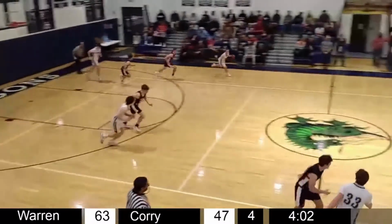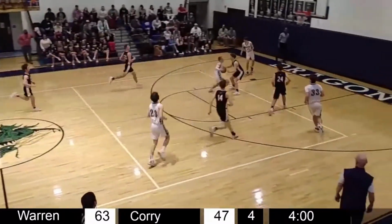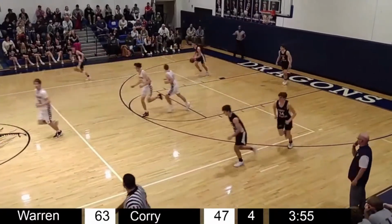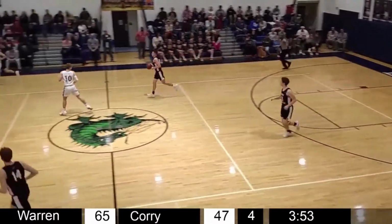Burdine to inbound, gets to Nyquist. Nyquist looks to push. Oh, Nyquist, nice fake, and a dish to Becker. That was a pretty play. It was an easy 2 for Becker.